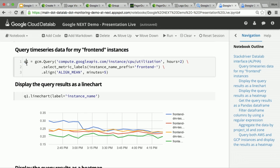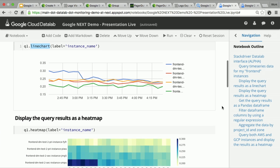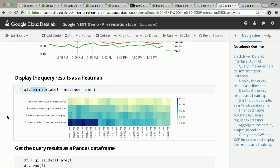Now, in that Python object, we've already built in a few utilities like line chart, right? And this is just a fully interactive line chart, just like you saw with Stackdriver. We built yet another utility called heat map. Again, the same data rendered in a different way. Sometimes heat maps are really useful in understanding aggregate effects, especially when you have very large clusters. Line charts tend to get very, very crowded, but heat maps are just the perfect thing. Discrepancies will just pop out at you. This is a tiny project, so you're not seeing as many instances on the y-axis here.